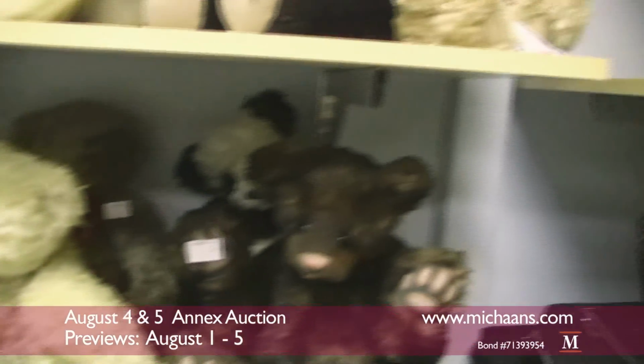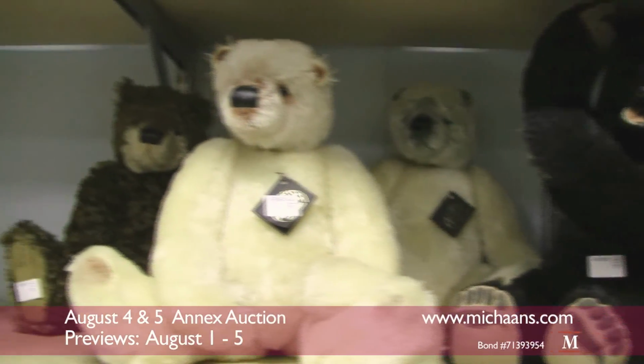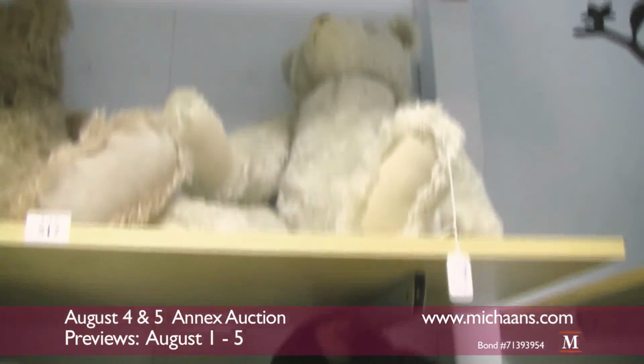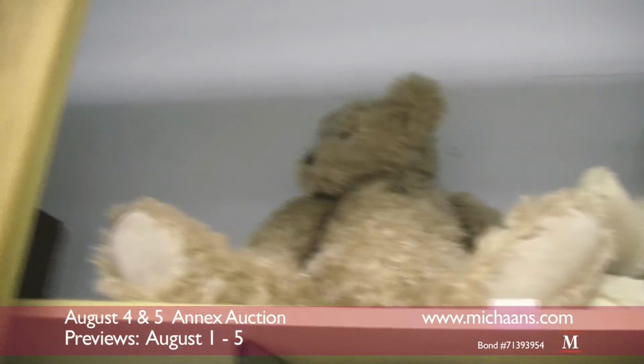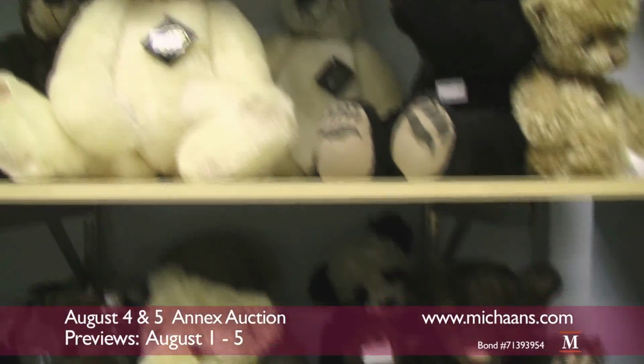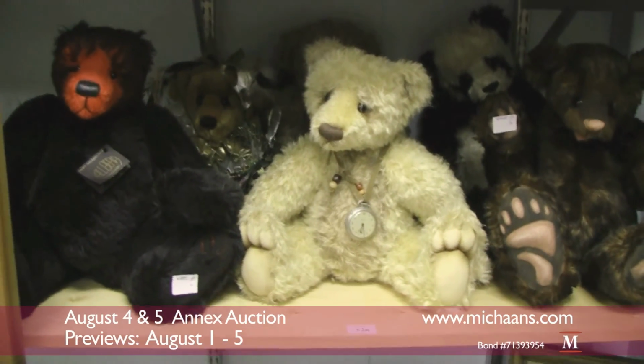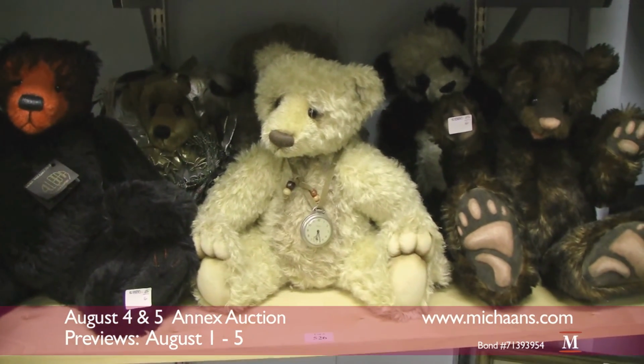Looks like there is at least one there, and then others. There's some more All Bears up here. This is lot number 518. And there's some big ones up there. I'm not sure what kind those are. But we have almost a full room full of them, so if you need to add to your collection of teddy bears, come on down and have a look.